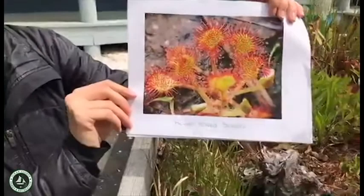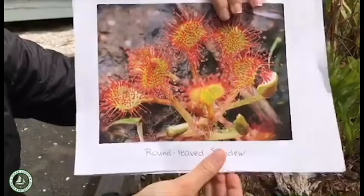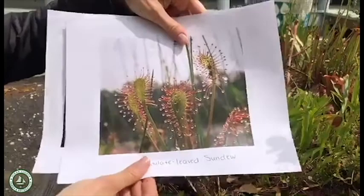So another variation is this round leaf sundew. Really the only difference is the shape. It works in the same way, and that little spoon, if you will, curls around an insect after it's been stuck. And then we have the third variety here, which is called a spatulate leafed sundew. You can see all those little droplets look very tasty and inviting. And the only difference here is that the shape is, well, shaped more like a spatula. It's a little bit longer.